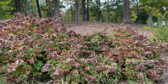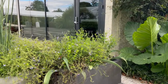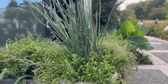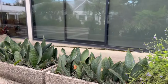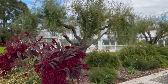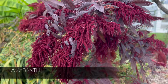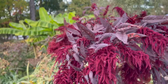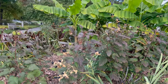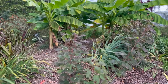So I remember talking about this grouping of oak leaf hydrangeas over here. And I showed you guys this container mix of salvia, which is the spiller, and the agave. Kind of came back here. So apparently they had some sort of function recently. Look at this. Over here we've got some hibiscus that's since long been out of bloom, and you've got that beautiful fall color.